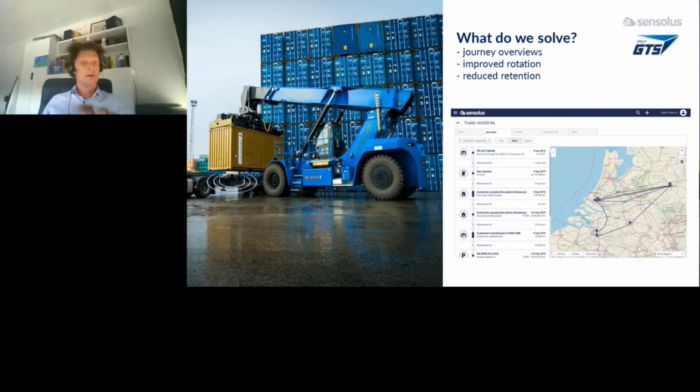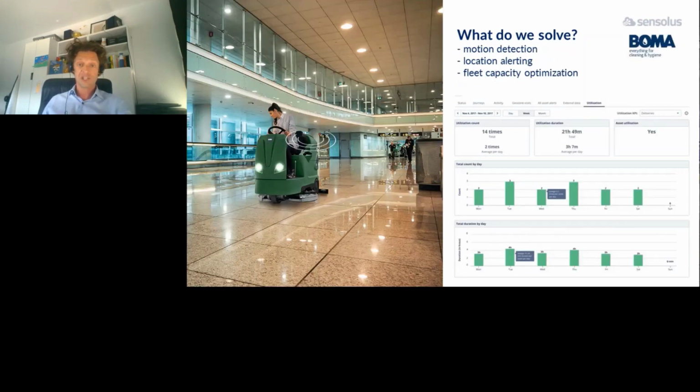So some real keywords. What you want to know: start, stop. Where are they? What have they been doing? You can see it also in the screenshot on the platform. You want to improve rotation. You want to reduce the retention of the trailer. One guideline: trailers should always be in use. A similar other customer case is cleaning machines. You want to know, have they been used or not, where are they used, so the location-based, but also can I optimize my fleet of machines?